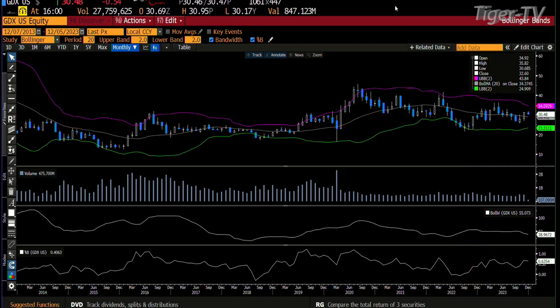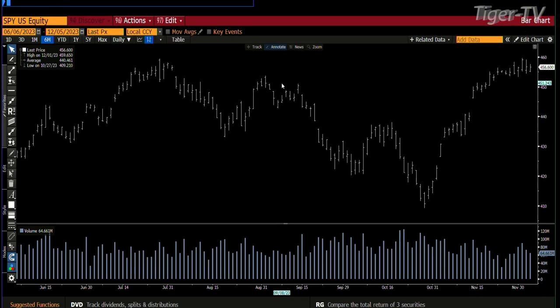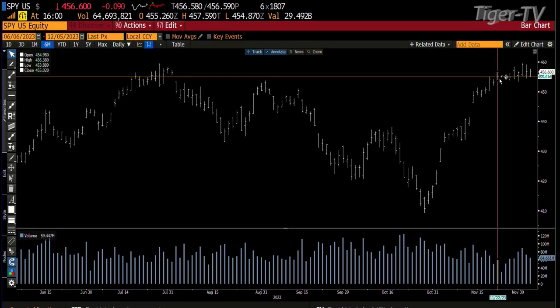Pretty amazing, actually. So market-wise out here, let's go into the SPY first. I just wanted to bring that up because as he was doing that, I was doing it on another screen. Bottom line, you get a sideways move out here in the SPY. Yes, they had a rejection of lower price.